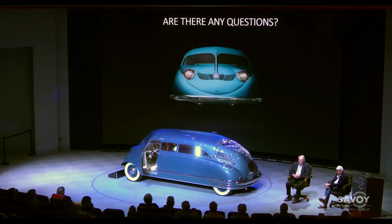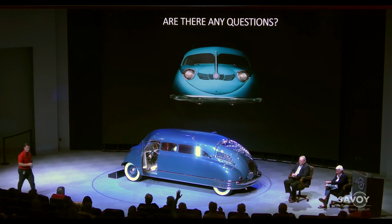I say we have two microphones. We're going to have one for the top and one here for the bottom. Just raise your hand and I'll bring over the microphone. Here's somebody in front.